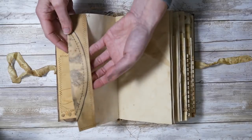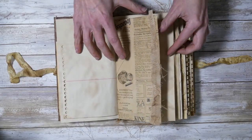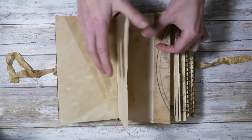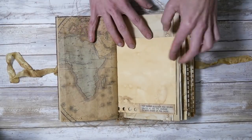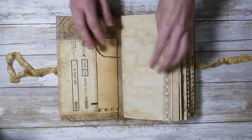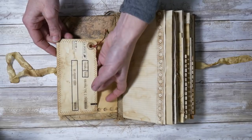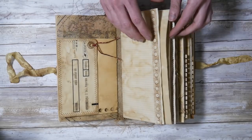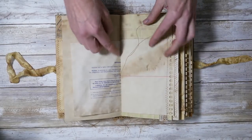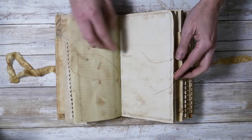There's map paper and pockets and sewing. Another pocket there. There is another quote. There is a little sewn piece on this side. This is a pocket made out of another French postcard right here with some mailing twine tied on. Some more mailing documents. There's some fabric sewn on there.